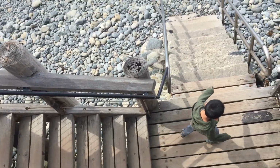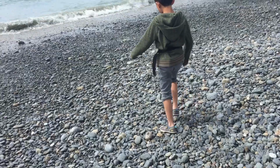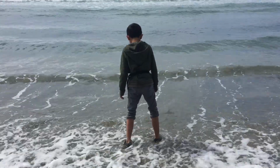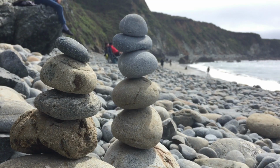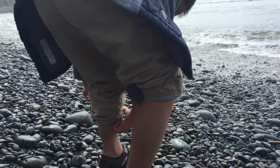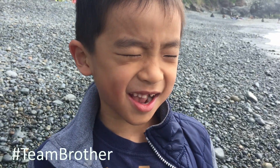At the bottom it's very rocky. Despite the name, the beach is not filled with sand dollars. However, it's still worth walking the beach to look for them and other items left behind by high tides. I'm stacking the rocks. Brother is rolling up his pants to step into the water. The water's so cold.